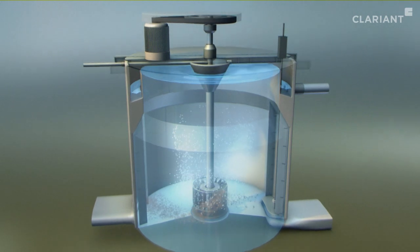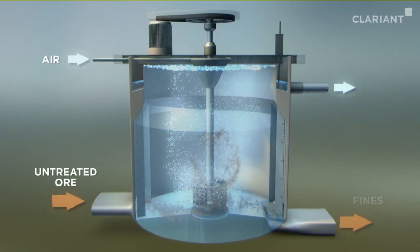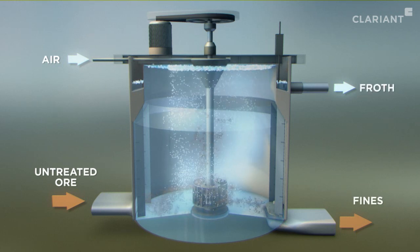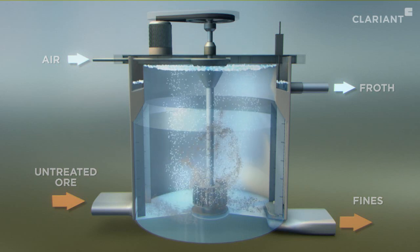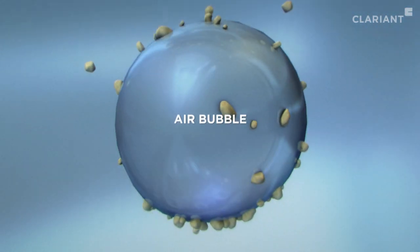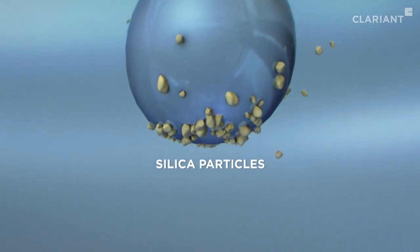Each cell is continuously filled with a mixture of the untreated ore and water to form a feed slurry. A rotating impeller keeps it in suspension, the solids being finally dispersed in the liquid. Air is injected and forms bubbles, which rise to the surface. The unwanted minerals collect on the surface of the bubbles as they rise.